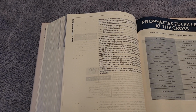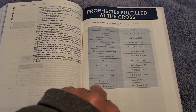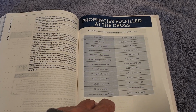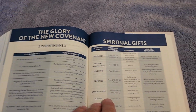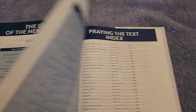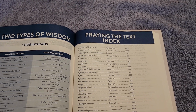As we come to the end of Revelation, we come right into the helps in the back of the Bible. Prophecies fulfilled at the cross, the glory of the new covenant, spiritual gifts, two types of wisdom, praying the text index.